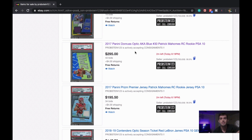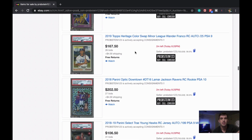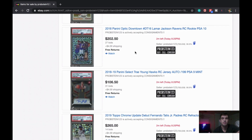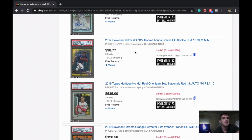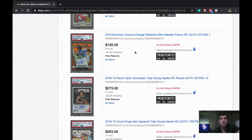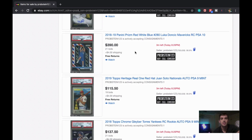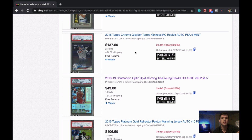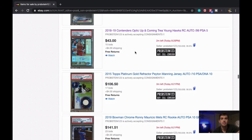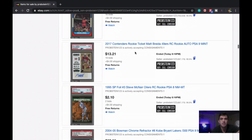Mahomes blue for 295, Mahomes jersey for 195.50. It's really cool. LeBron for 147.73. This Franco for 167.50. This Lamar that we just looked at previously, but this is my copy for 202. Trae Young for 106. Fernando Tatis 265. Cunha 98.77. Soto 535. Cunha 128. Trade 275. Trade 293. Luis Robert 220. And then a Doncic for 390. Man, I've got a ton. Soto for 115. This is going to be a big lot, guys. Gleyber for 137. And then lastly, a Trey for 43. So this is going to be a lot of action, and I believe it's going to start here really soon.